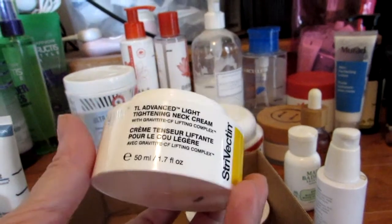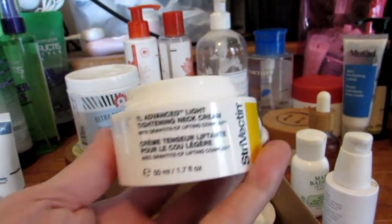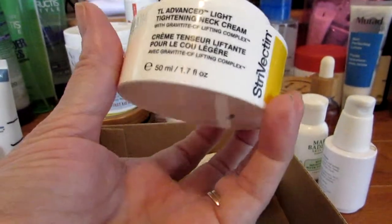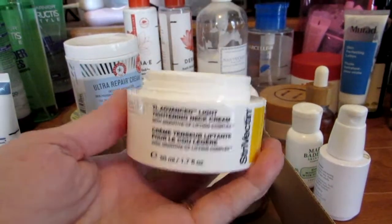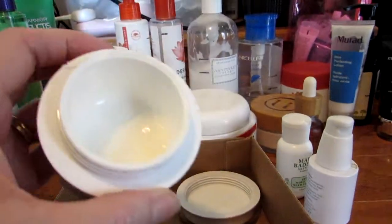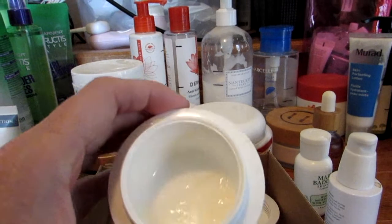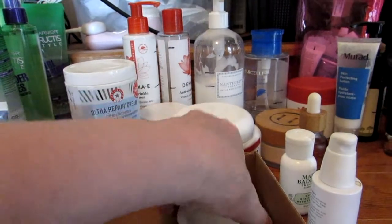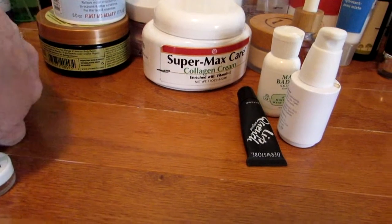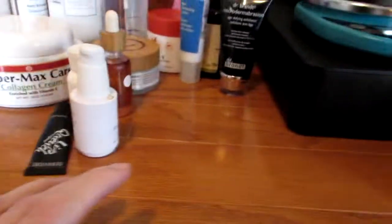Now, this neck cream was very nice, but I don't know for sure if it really had made any difference. I have another neck cream that I like a little bit better, so I'll be using that from here on. But yeah, you can see that this was a gel cream and it's all gone. Now I'll go over the stuff that I'm adding in at the end.